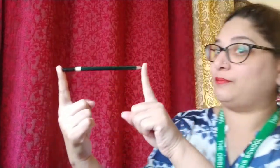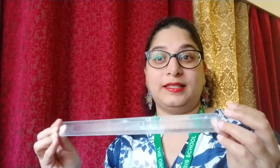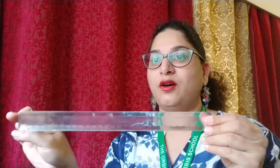I'll just show you an example, children. So this is a pencil and this is a long pencil. Can you see? This is a long pencil. And this one is a long scale. We use the scale every day for drawing lines, for drawings, anything. Whatever we want to draw, we use the scale. This is a long scale. See, this is long.